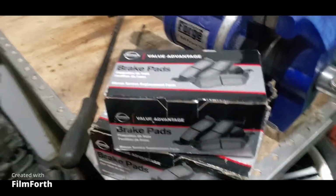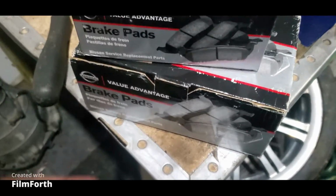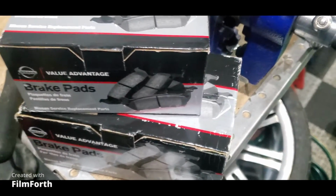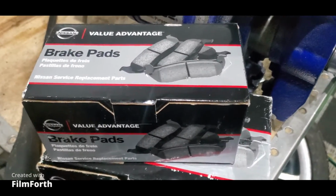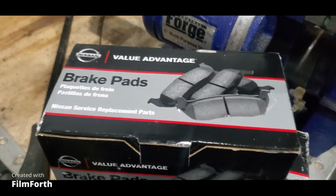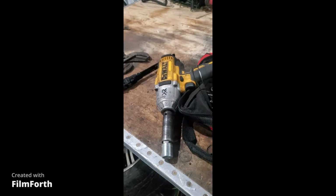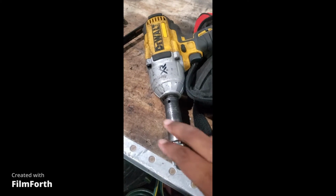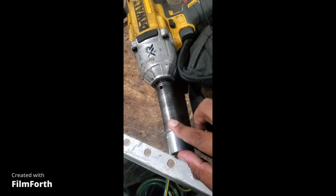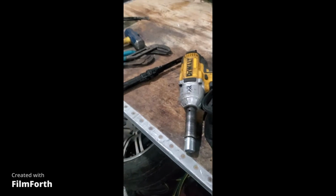Right here, I have all my front brake pads and my rear brake pads. I don't know which one is which. I'll figure that out once I take off the rim. I got to get my key lug out of the car and let you know what sockets we will be using for this. Alright guys, so I went and picked up a 21 socket for my key lug nut. I'm using my DeWalt tool to take off the wheel.